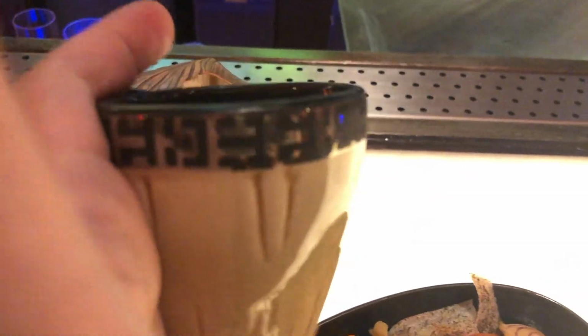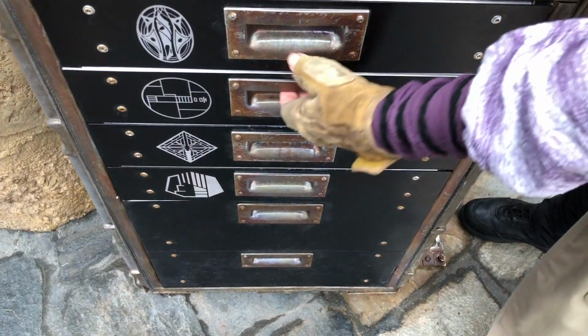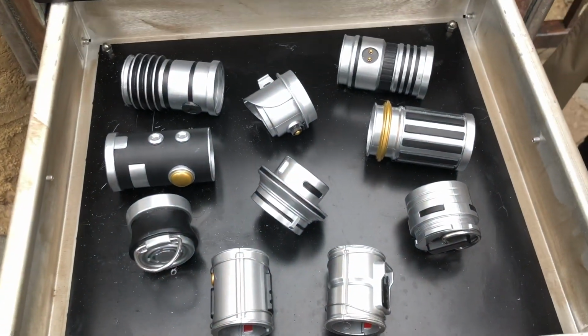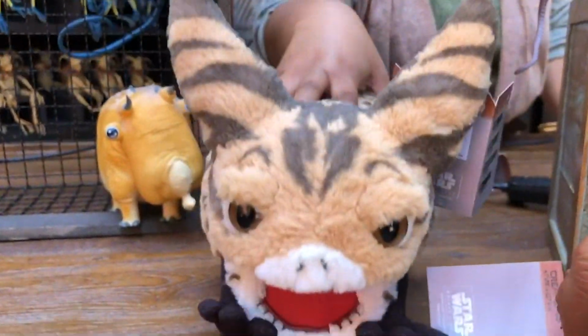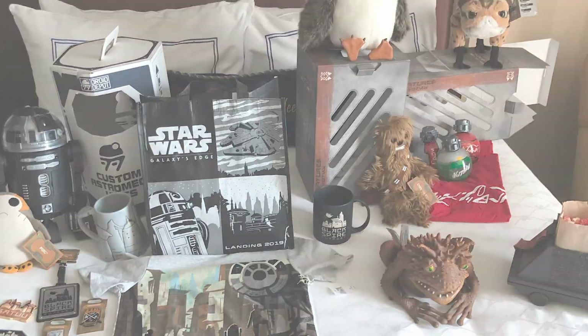So the best thing you can do is probably look on Disney food blogs, see all the stuff you can buy in the creature corner, in the marketplace, at the droid depot, and budget out what you're probably going to need. I will tell you, I went in there thinking I was going to buy nothing, and I spent a lot of money, so be prepared.